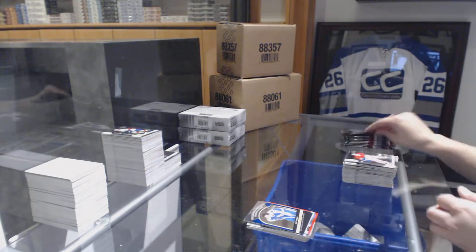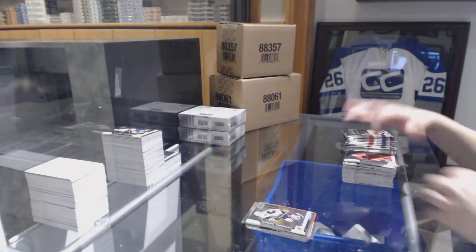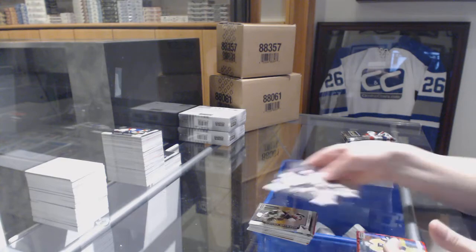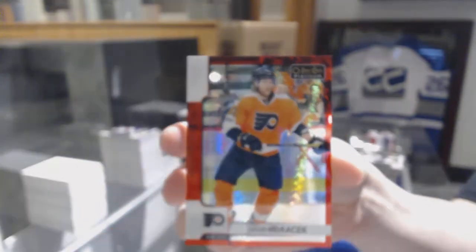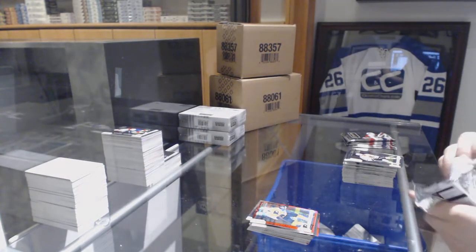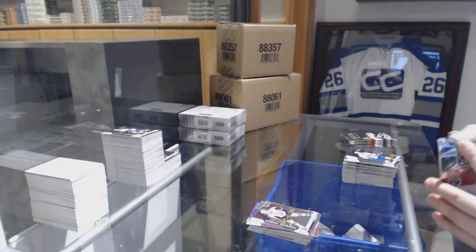Platinum Records of Ian Turnbull for the Toronto Maple Leafs. Phil Kessel Retro for the Pittsburgh Penguins, and Clayton Keller rookie for the Arizona Coyotes. Rookie of Christian Fischer for the Arizona Coyotes, and a red prism numbered to 199 for the Philadelphia Flyers, Jakub Voracek. Violet Pixels rookie, not numbered, for the Red Wings of Evgeny Svechnikov, and Christian Jaros rookie for the Ottawa Senators.